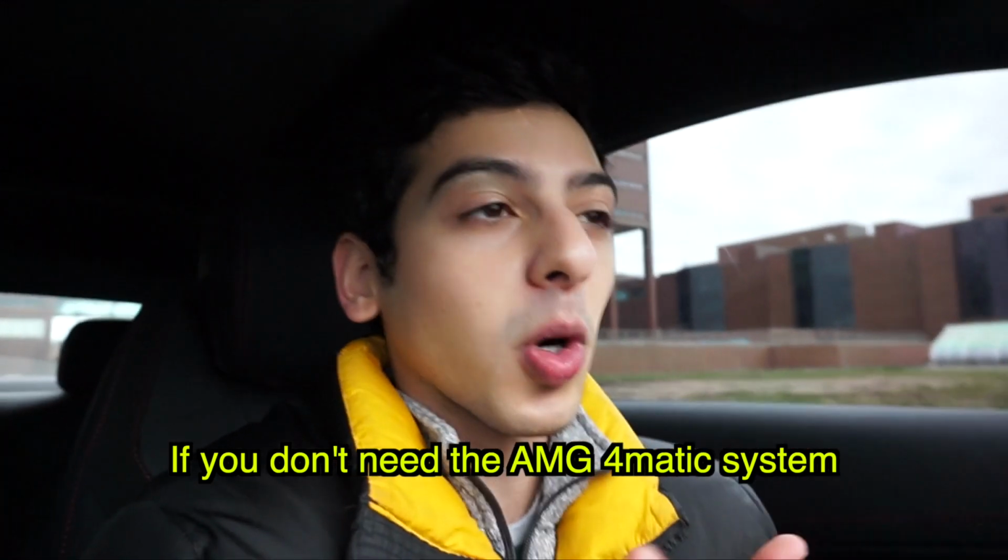And that's awesome because that extra 500 RPM that you get when you're in park and neutral really makes a difference. The next reason why you shouldn't buy the C43 is if you don't need 4MATIC or if you don't like 4MATIC. One of the only reasons why I got the C43 was mainly because of 4MATIC. In my area, you really do need 4MATIC if you don't have another car. If you already have another daily driver, then you don't need the C43 unless you actually love the 4MATIC system that this car offers.